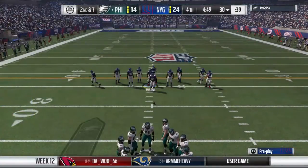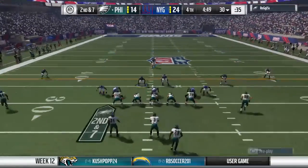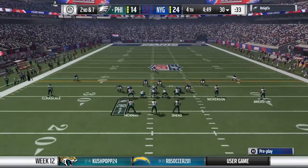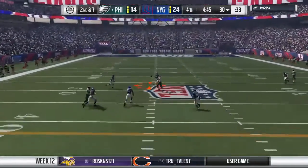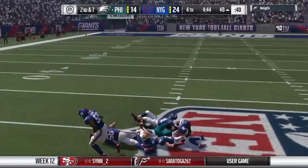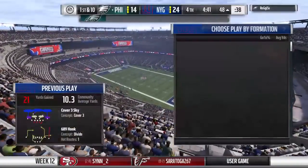A near turnover, but the offense recovers it. Now they'll try to regroup on 2nd. Out of the gun, they'll look to throw, and he will find his big tight end over the middle. And a nice gain of 21 yards.